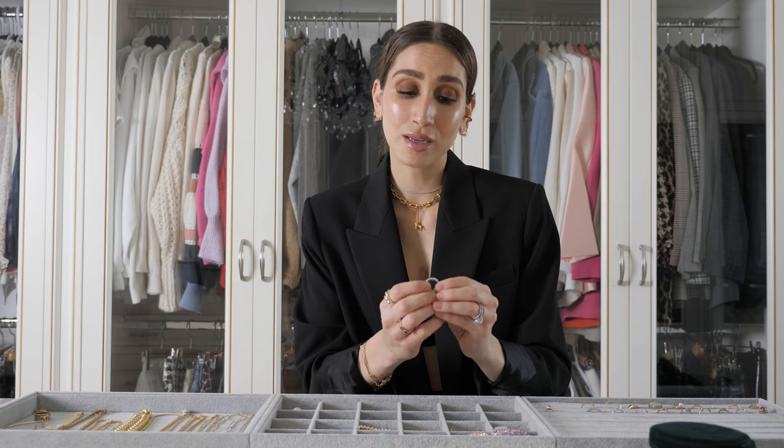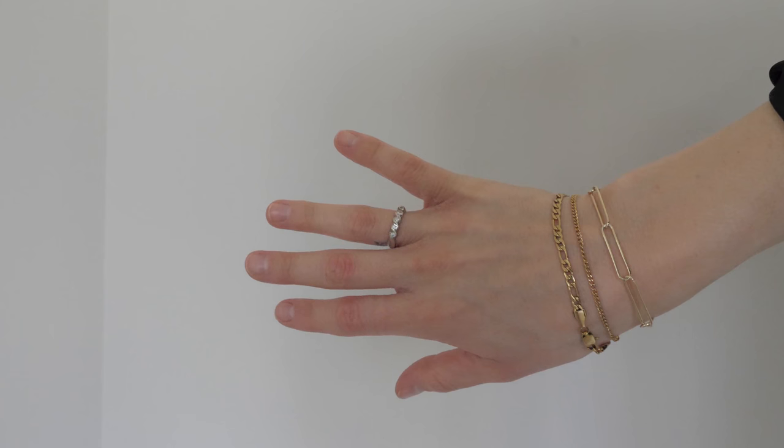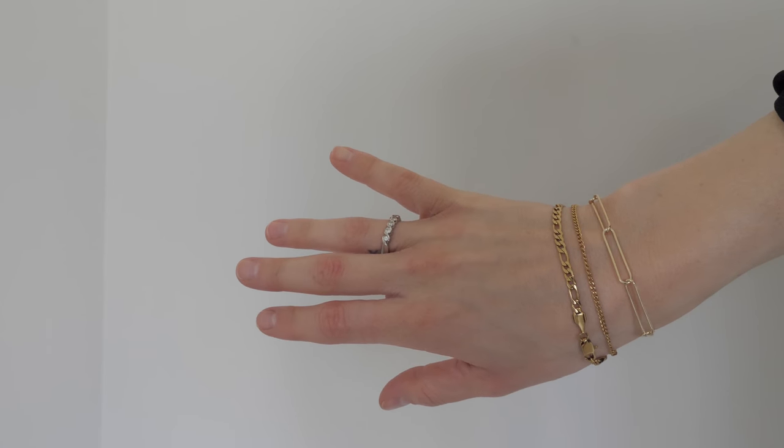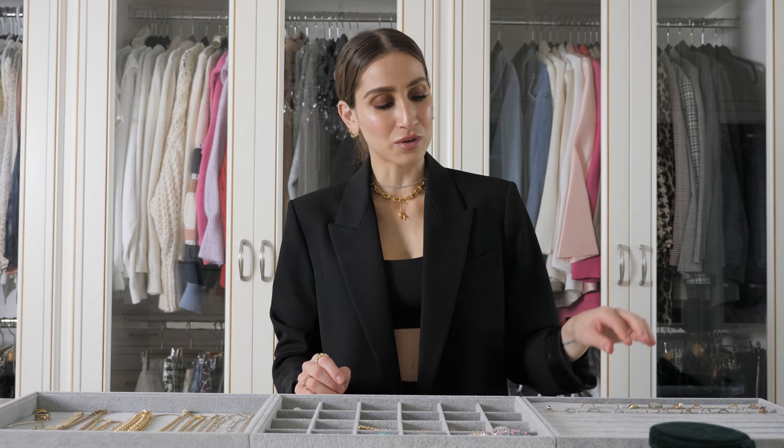Yes, I was with my now husband for 10 years before we got married, and we have been married for 6 years. So we have been together for 16 years of my life, which is more than half of my life, which is crazy. So this is a very special piece to me because he gave it to me, and even though I don't wear it as much now as I used to, it's still a very special piece because it just reminds me of our relationship when we first started dating.